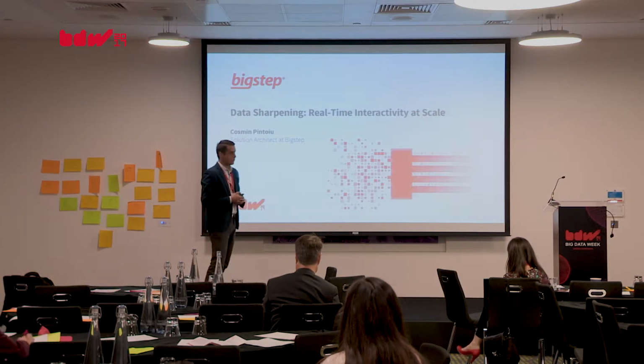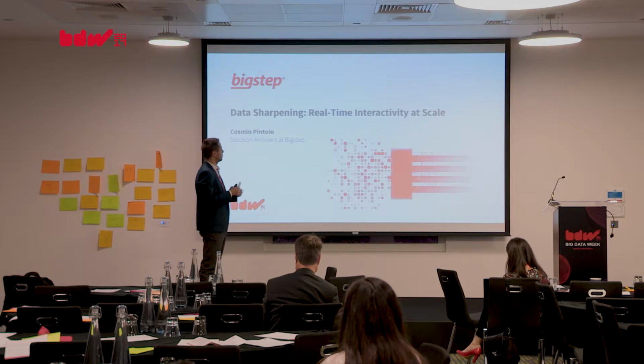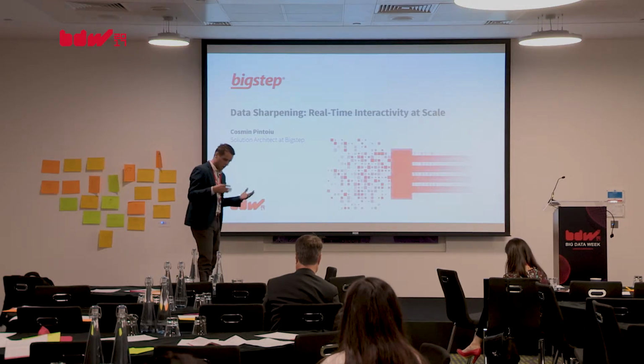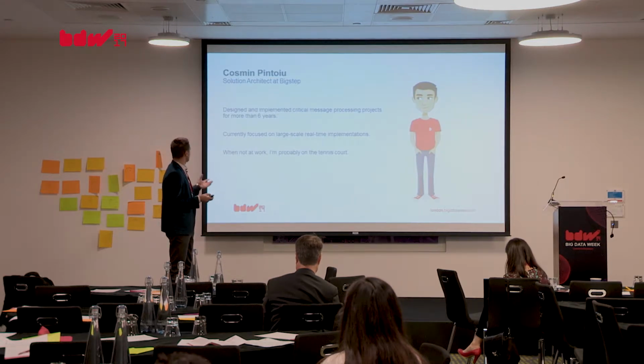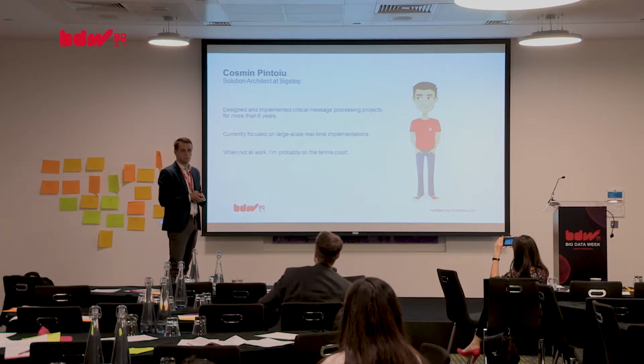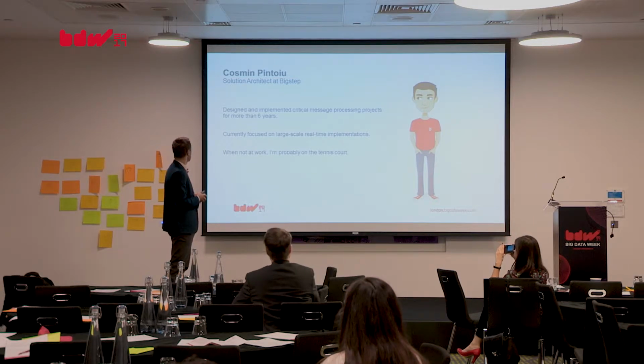talk about data sharpening and real-time interactivity at scale over large data sets. A few words about myself. Most of my experience was in the banking industry, where I've designed and implemented message processing systems for a couple of years. And now I'm currently focused on large-scale and real-time implementations.